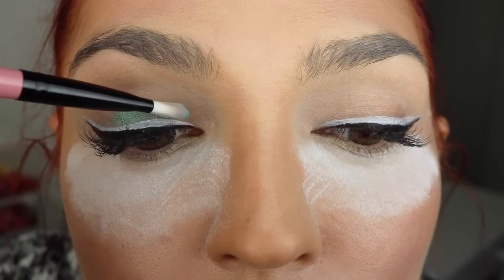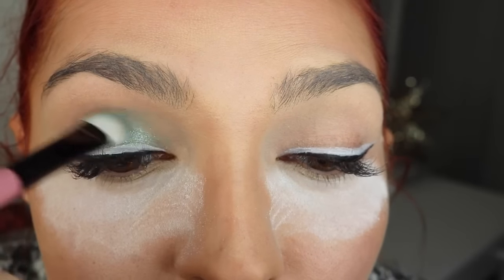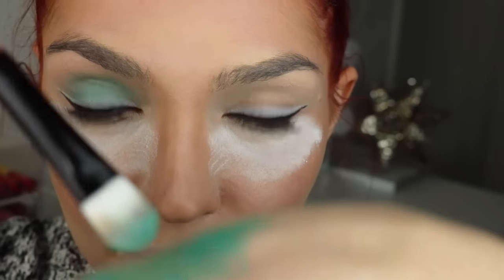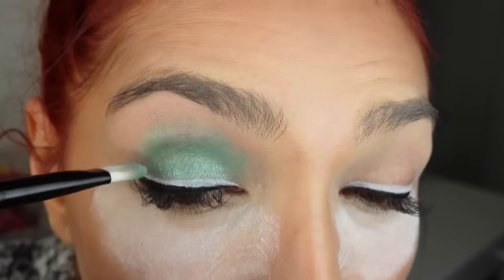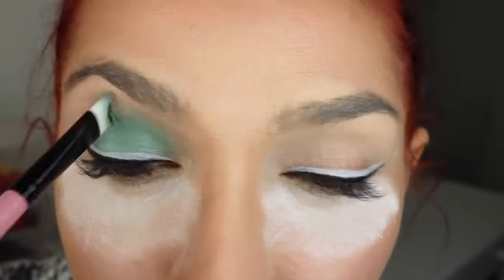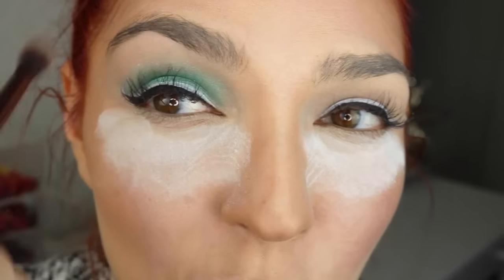Concentrate all the product in the middle of the lid, and then as product gets removed from the brush, start going toward the inner and the outer corners of the eye. And now I'm going to start blending upward. Removing all the excess from the brush, I'm going to really go in and blend it. And then with a fluffy brush, I'm going to blend the outer part.